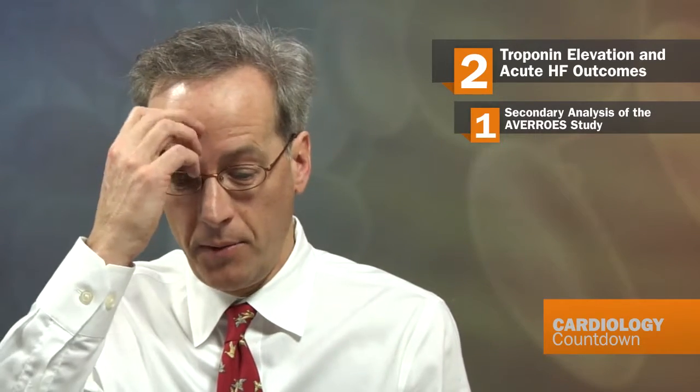Next, we have another biomarker journal scan. This is from a paper in Circ Heart Failure that looks at the use of troponin in patients admitted with acute heart failure. This was a study of more than 13,000 acute heart failure patients at emergency departments in Ontario, where they found that about 13% of patients were troponin positive on admission.